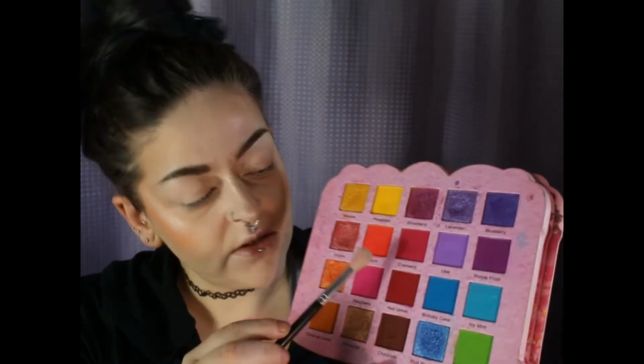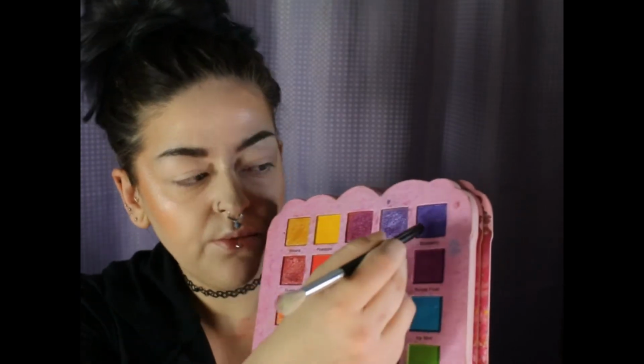And I think I'm gonna start off with the red velvet. The blueberry is the shade I have not used yet, and I don't think I've ever used that shade at all, even before it was in my project pan, 10 uses.